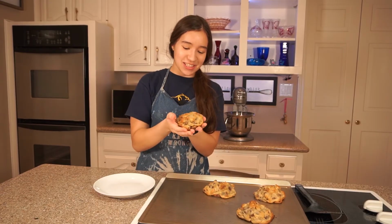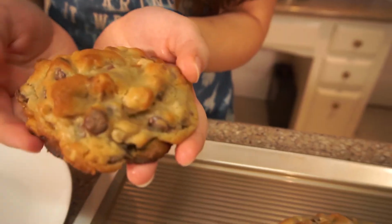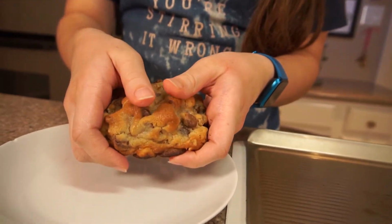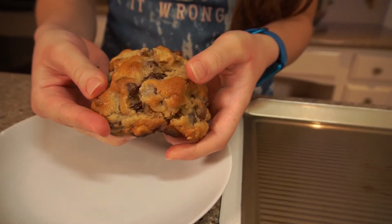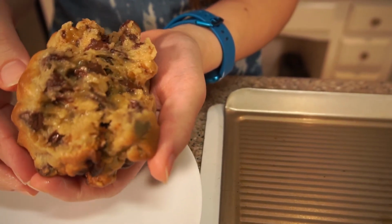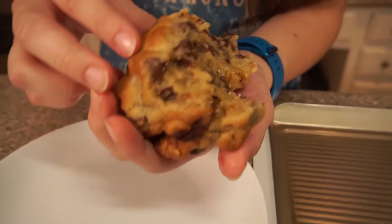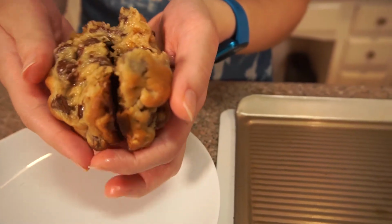Oh, these just look so pretty. This is just the way I pictured them. And now it's time for the real test. So I'm gonna break one in half. Let's see, does it pass the gooiness test? Oh my goodness, that is so gooey. Wow, just wow. That is extremely gooey. And see, it's like crispy there. That is incredible.